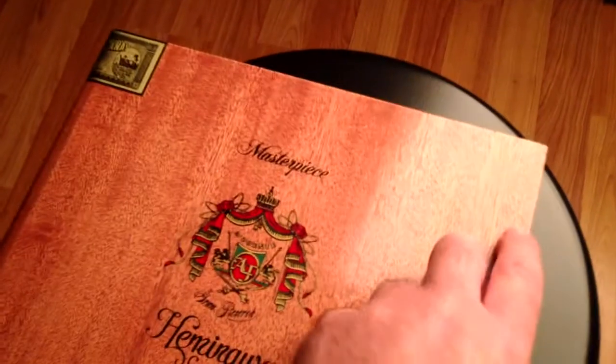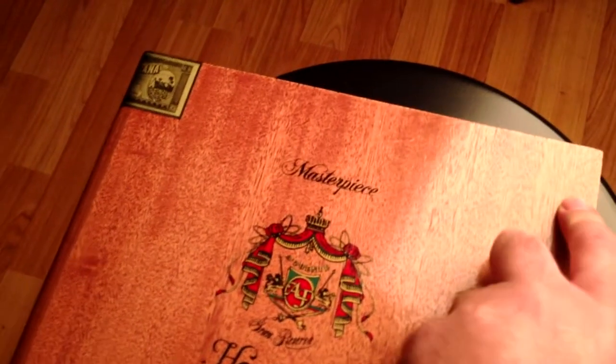And they do this for all their different cigar lines. They really have their packaging down pat. And they're so good, they do it for other companies too.